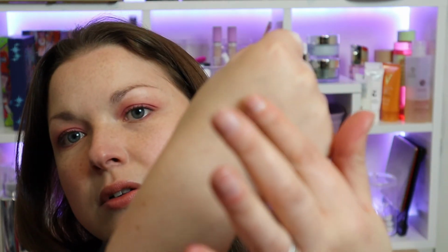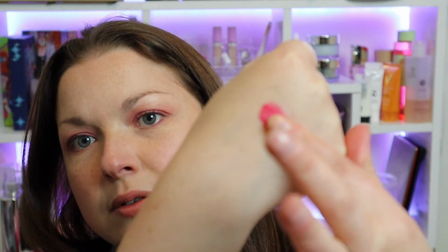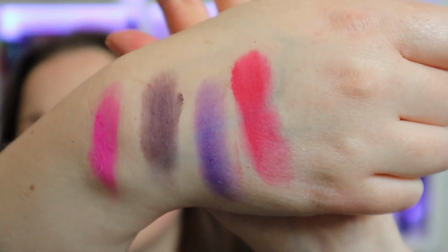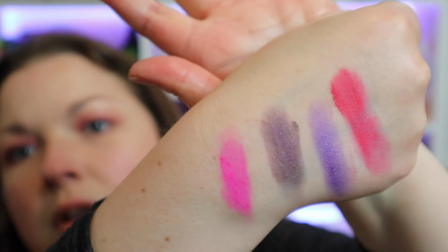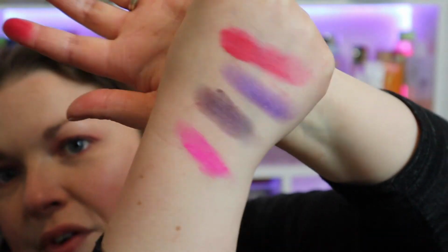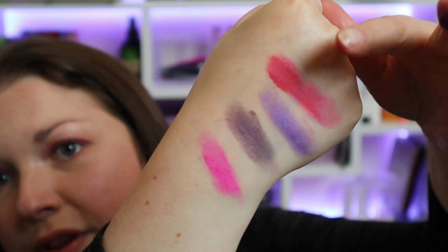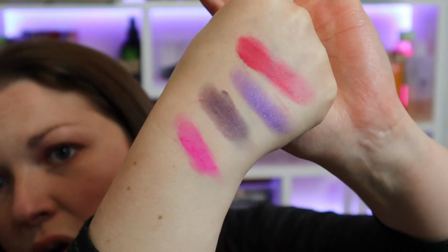So we've got, oops. I can't really see what I'm doing, so bear with me. And that one, oops, can I see what I'm doing? No, not at all. And oh, that's bright. So that's those four. So you can't really see in this light very well. But yeah, the pigment on these mattes looks quite nice.